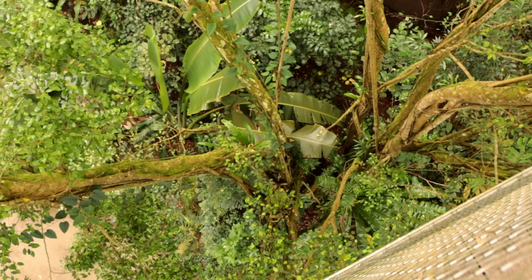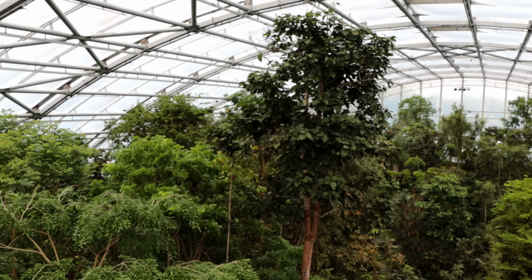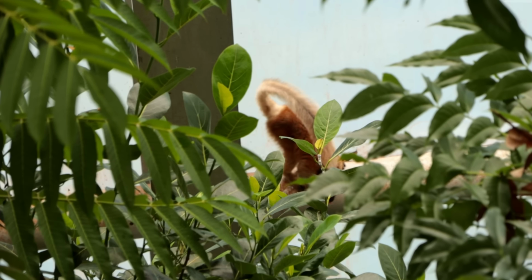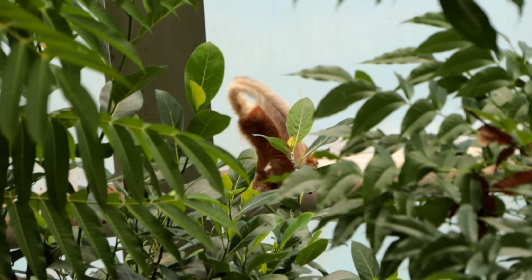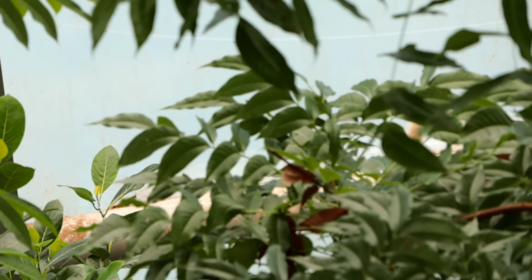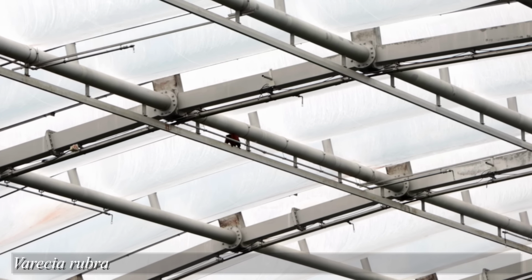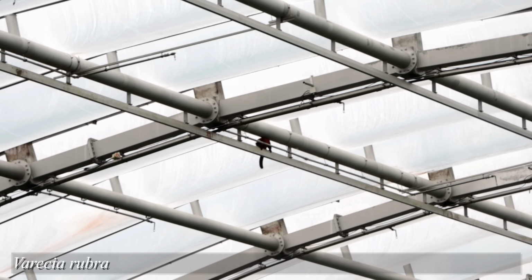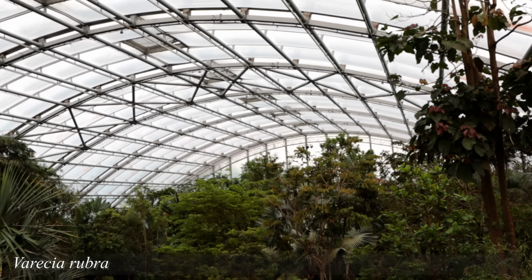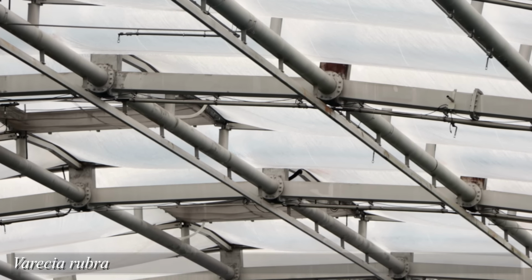So when one thinks of Madagascar, one of the first things we think about, at least when it comes to animals in zoos, is lemurs. And of course there were also several species living in this hall. And as you can see, these lemurs were not afraid of heights, because they were up there really high in the canopy of this hall, which was pretty impressive to see.